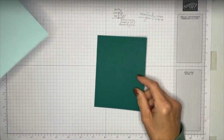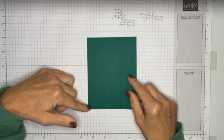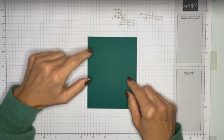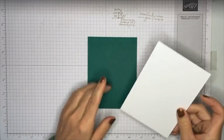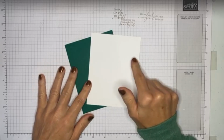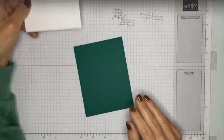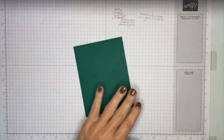I have a piece of shaded spruce, and this one is 4 by 5 1/4, so it's just a 1/4 inch smaller than the card front. And then I've got the same size basic white piece, and that's going to be my insert, so 4 by 5 1/4. I always do an insert. I think it just makes the card look finished and nice and clean.